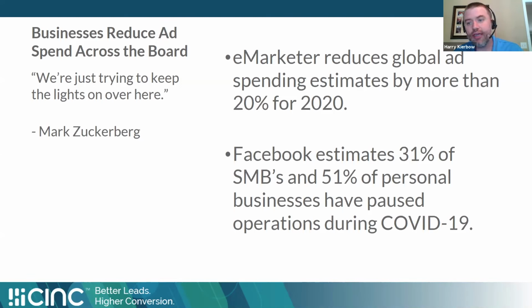And they're also making enhancements to make sure posts aren't inflammatory and stuff like that. So they're doing more work, but they're pulling in less spend. eMarketer, which is a pretty good marketing firm that does a lot of forecasting, estimated a 20% reduction in global ad spend for 2020. And then Facebook, in a state of business report, estimated that 31% of SMBs and 51% of personally operated businesses were pausing, at least at some point during COVID-19.